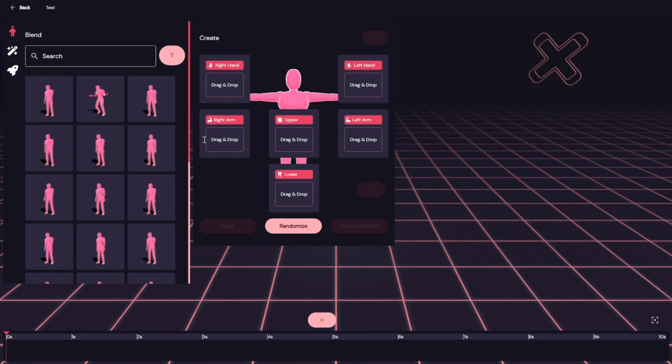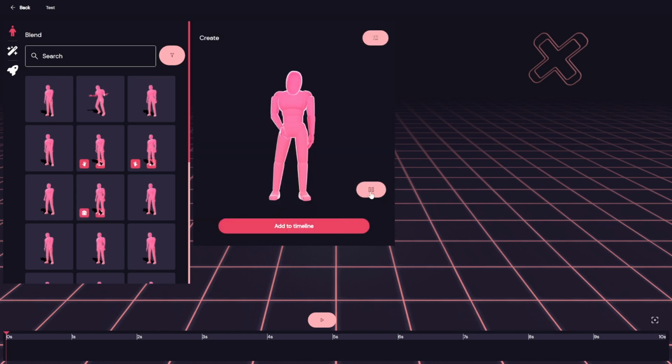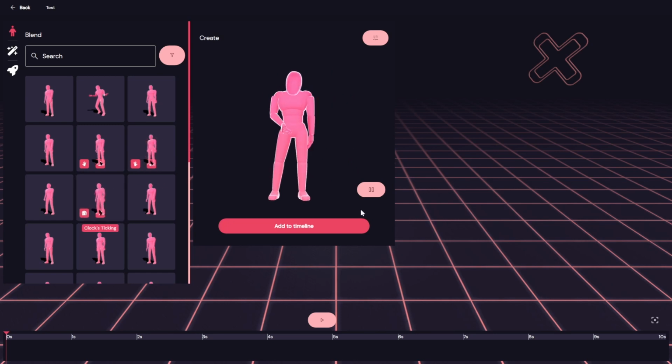So for the right hand and right arm, we can probably use the crying emote. And for the left hand and left arm, let's use the flexing emote. And now maybe for the upper and lower body, we can use the clock ticking emote. Alright, so now let's click on play and see how the blended animation looks like. So here you can see that it is using the left hand and right hand from the crying one and the flexing arm, and it's using the body from the clock ticking one. So basically it has blended all these three animations and made it into one separate animation.